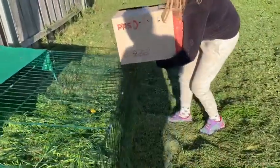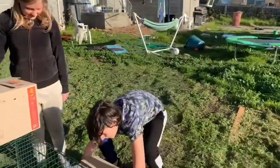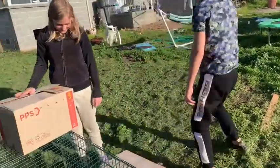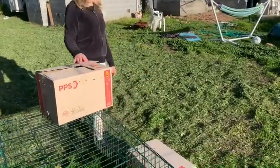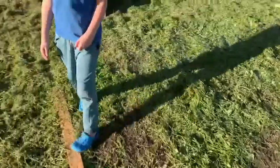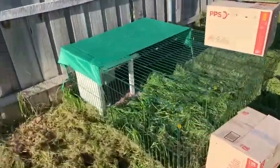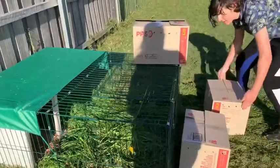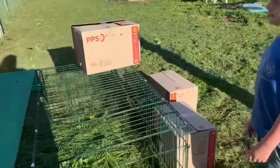It's got some. No, just put them down here. Elijah's going to be a chicken farmer. I've got one more box. Is the other one? She wants to get out of the box, yes. Alright. Do we wait until we've got all the stuff to put them in? Yeah, you can start getting them out if you want to.